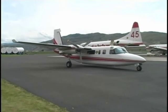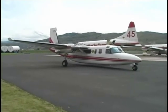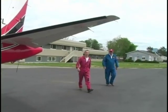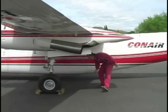Well, that's a bird dog plane, or an air attack platform. In that aircraft is really the command and control and communications aircraft over any given fire. In that aircraft is an experienced pilot and an experienced air attack officer, and their job is to blend their skills to coordinate the fire operation. There's a lot of communicating that goes on in that airplane. They have to make sure that the fire center, the air tanker center, and the ground crews are aware of what's going on from the air.